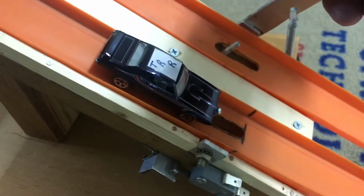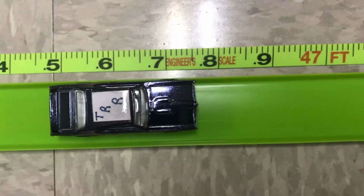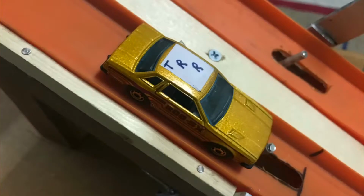Next up. You know it, the Rogue Racer. He's got that 69 Pontiac GTO. I already told you that's one of my favorite castings. He's got 30 to 40, no problem. He's going to do 46.76.